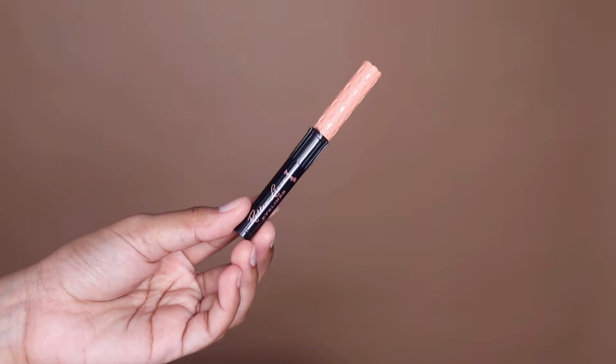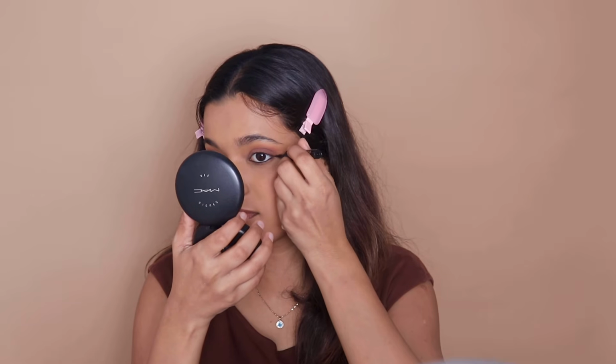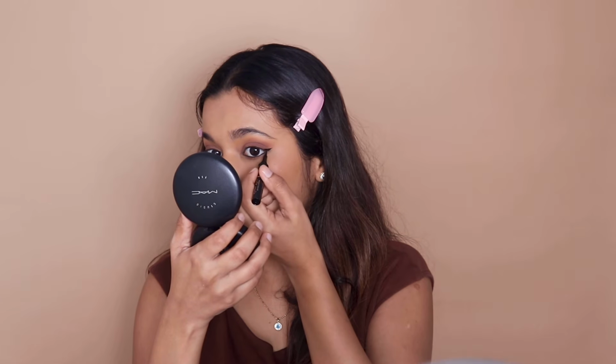For eyeliner, I'm using this Benefit Roller Lash eyeliner. This is a mini one and it's my most favorite eyeliner. I'm trying to make a bold winged eyeliner. Now that I'm looking at the video, I feel like I should have done a thicker eyeliner, but this is what I did.